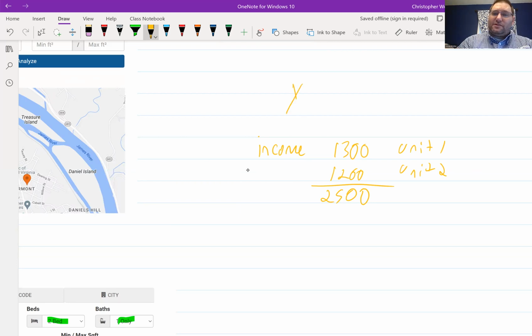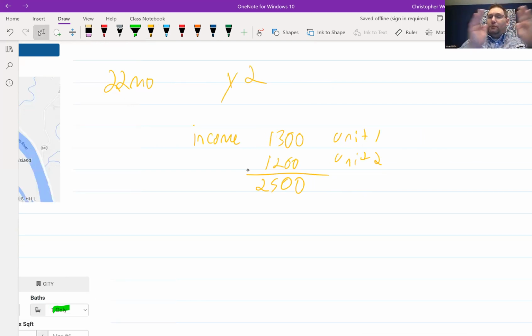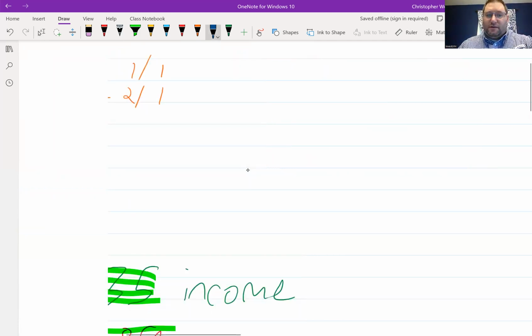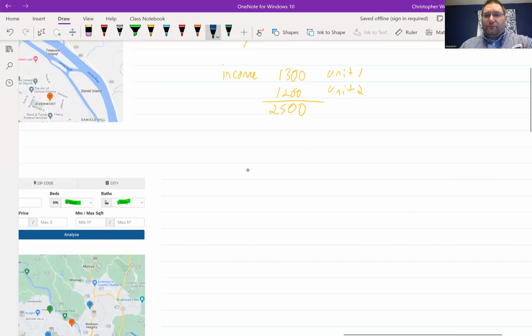Keep in mind, this is in year 2. March 2022, it's actually 22 months, so almost year 3. I guess this would be a year 3 projection is what we're looking at, but the actual year would be year 2. Now I'm going to look at it with the existing mortgage that we purchased it for previously, which is 982.